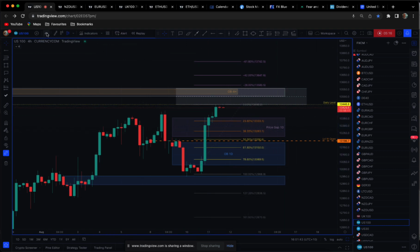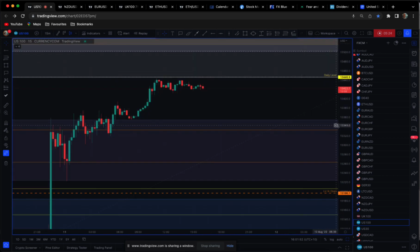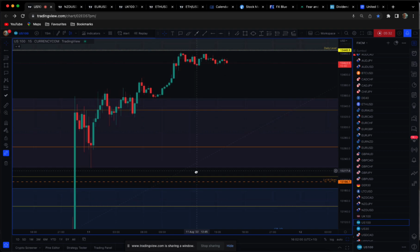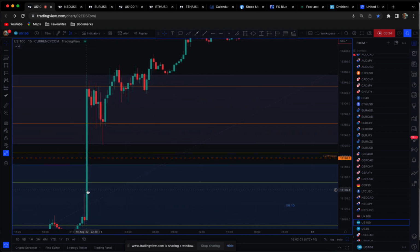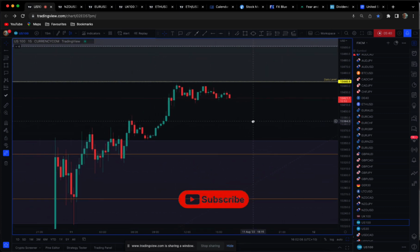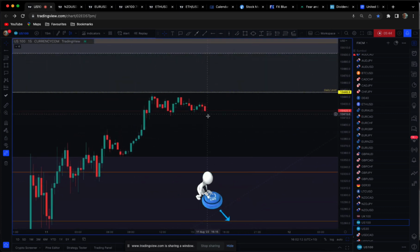Now that I've got this marked up, this is my roadmap. I'll go down to a 30 or a 15 minute, and then I'm looking for price action to invite me in. What I'm looking for specifically is, we've got this gap here on the 15. On the lower time frame, look for these gaps as well. Look at this through here. And now this range, just be careful because we're approaching the London market. We're getting a bit of a dip.